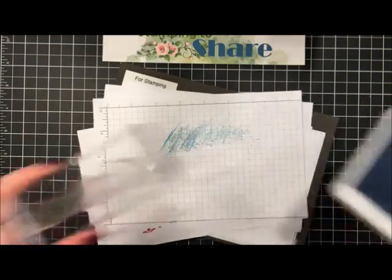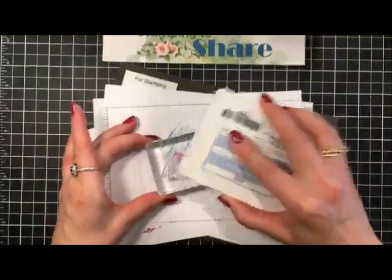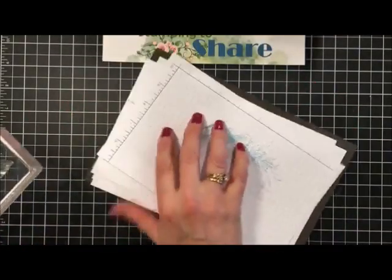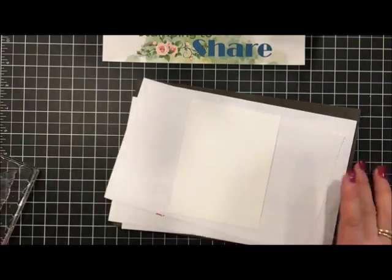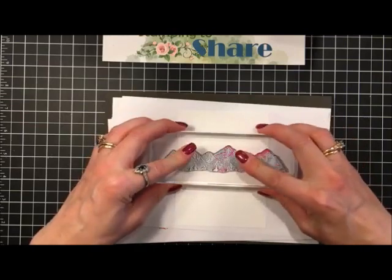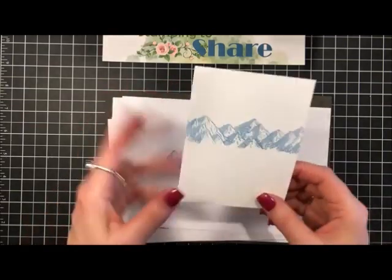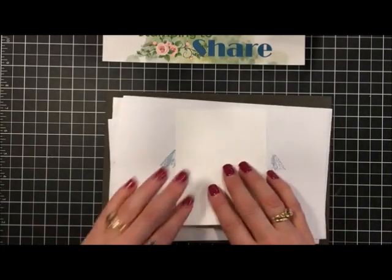All right, so now we're ready to go ahead and start stamping. So we're inking it up in Seaside Spray. We're going to take our 3 3/4 inch by 5 inch panel of Whisper White, and we're going to put these mountains down pretty much right down the middle. There they are. Looks lovely. Now we're going to do the same thing to another panel.